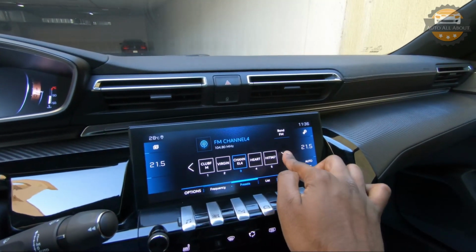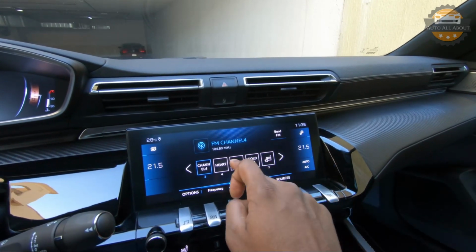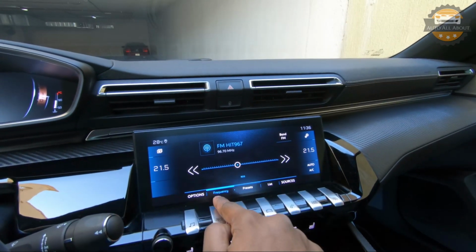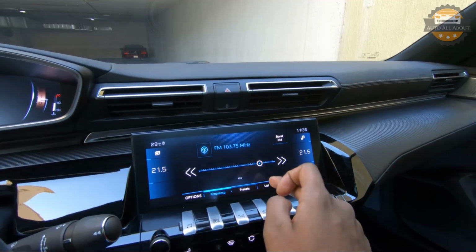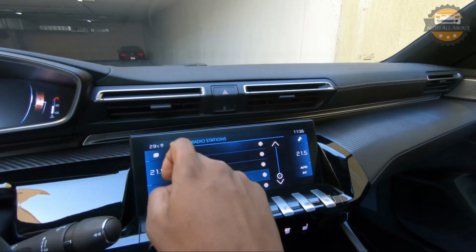And the different preset radio stations can be browsed from these arrow buttons, and press the button to select the station. And if you want to change this frequency, we can go to the frequency mode and we can choose any frequency we want that will be played there. And if you want to see the list of radio stations available, it can be shown as it is.